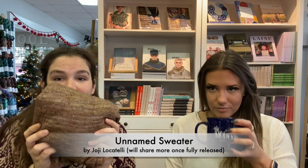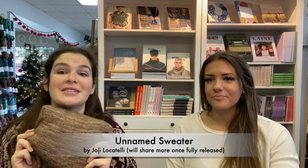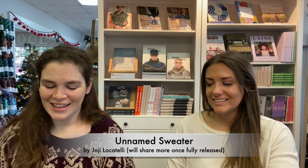I pulled one secret test knit out of the hiding until release date pile, and this one I've given quick little snippets of already. But this sweater is done. Yay! It's not out yet, so I can't show off the whole thing, but I can just kind of boop. And I'm using my scrap yarn already. So this is an unnamed sweater from Hohi.